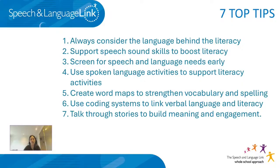So an example could be, before reading a story about rainforests, talk about words like canopy and humid and habitat using real life pictures and explanations, as this can give children the language to understand the text when they're reading.